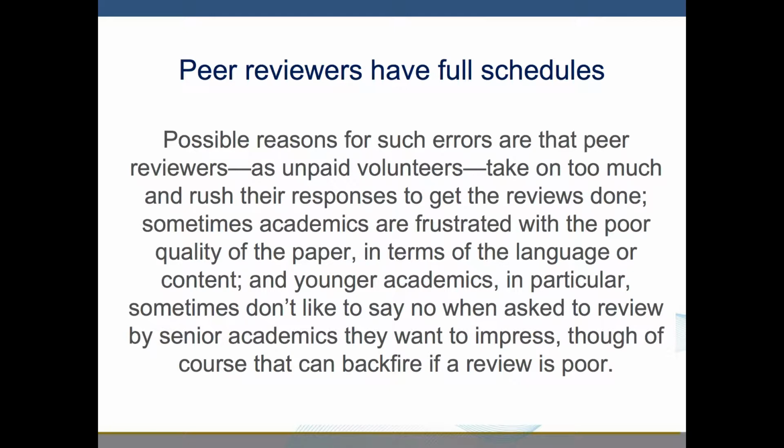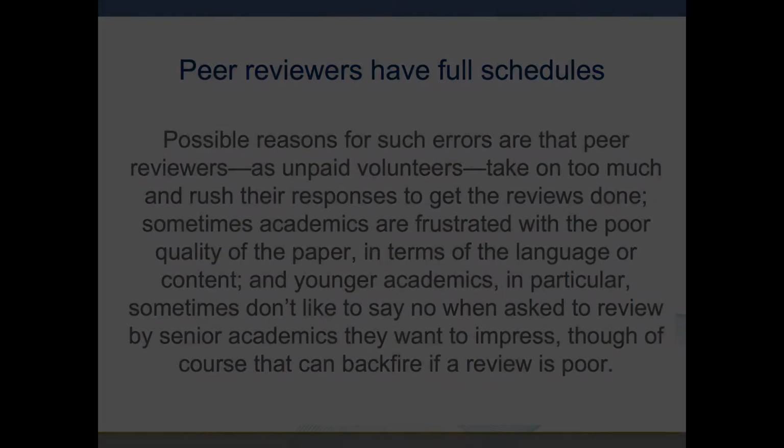Peer reviewers have full schedules. Possible reasons for such errors are that peer reviewers, as unpaid volunteers, take on too much and rush their responses to get the reviews done. Sometimes academics are frustrated with the poor quality of the paper in terms of language or content, and younger academics in particular sometimes don't like to say no when asked to review by senior academics they want to impress, though of course that can backfire if a review is poor.